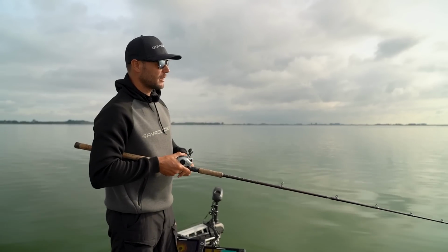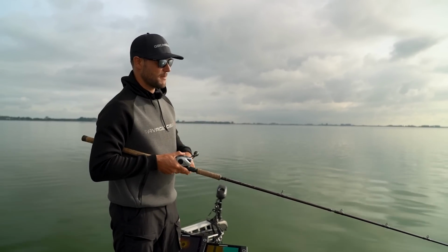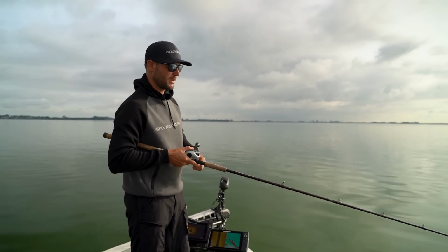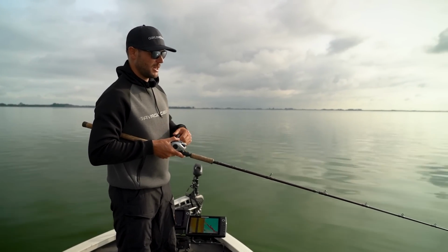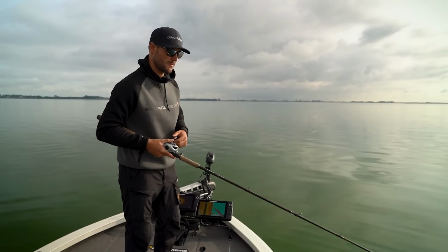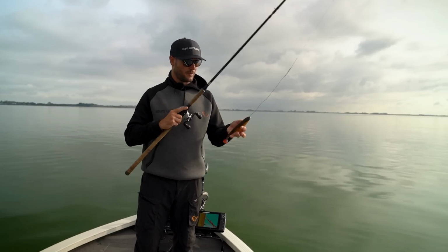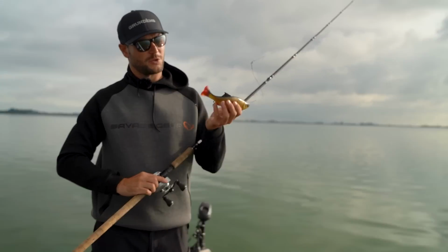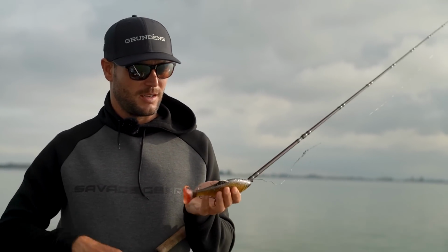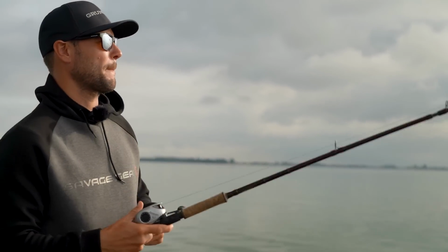The way I'm working the pulse tail is pulsating. I'm fishing it with a steady retrieve, and then I speed it up a little and let it hang still, speed it up a little. Got some grass now. Inside the pulse tail there's a little rattle, but it's a horizontal rattle. So once you start moving it like this, it starts clicking, which gives it some extra noise underneath the water.